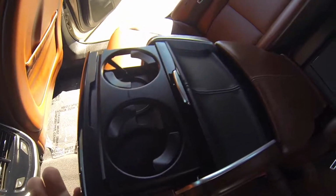Here you have a little under storage. Powered passenger seat. They're in very good condition. This does have the Bose audio package.